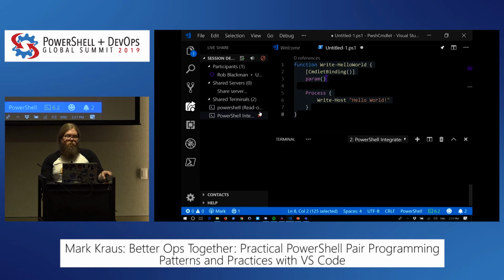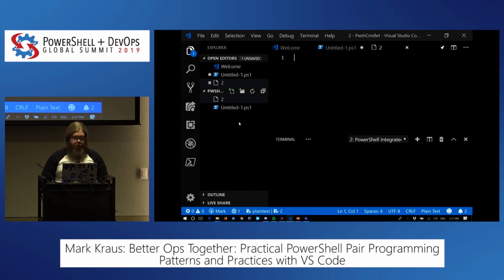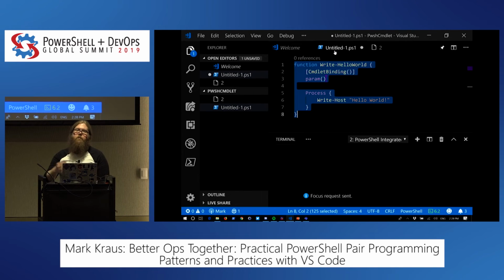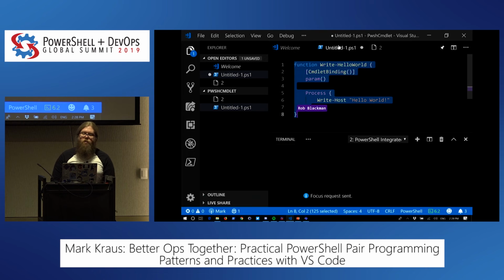There's a couple of other features in here that are kind of nice. So if I have multiple files open, let me create one real quick. Rob is now looking at the other file, but I can go to here and do Control-Shift-P and do Live Share: Focus Participants. And it'll send him a message saying your focus has been requested here, and he can click it, and then his focus will change over here. And you can see where he's at now. And if I'm on this, I see he's not there. And he can see where I'm at and all that goodness.